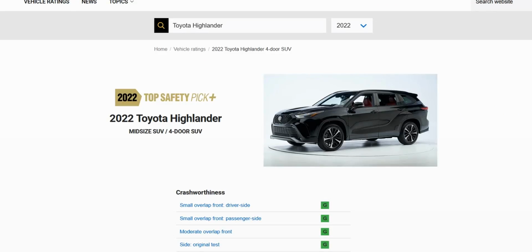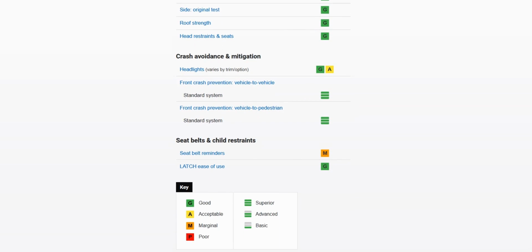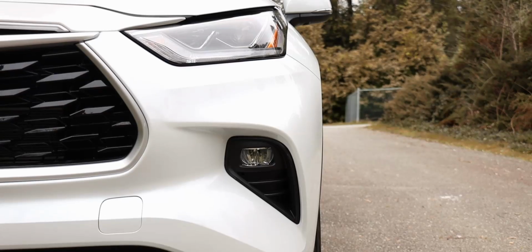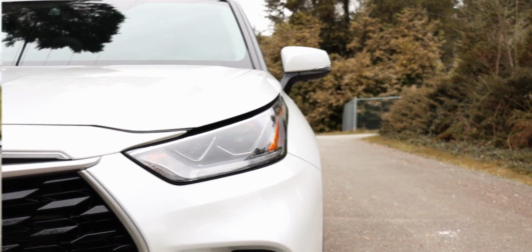Also, the IIHS gave the 2022 Toyota Highlander a Top Safety Pick Plus with good ratings for crash tests and good or marginal scores for the headlights, depending on the trim level.